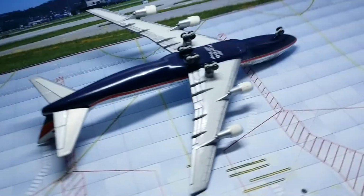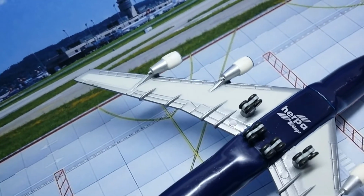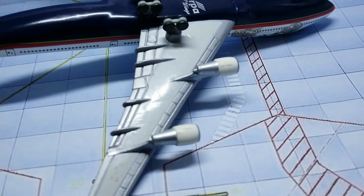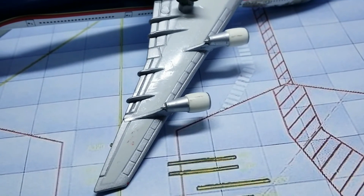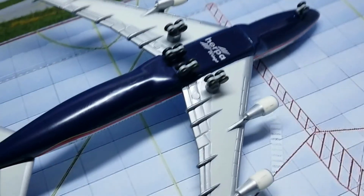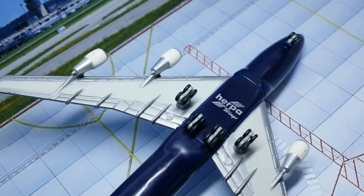And now taking a look at the bottom of the plane, you can see the wings trailing edge fairings, which look pretty nice. Here's again a look at the slats. And the engines aren't very clean. I should have cleaned them a little bit, but alright. It is an old model. You can see it says Herpa here in the middle.